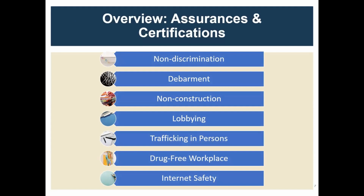These assurances and certifications are primarily for federal regulations with which we all must comply. So you must assure us, as well as the federal funder, IMLS, that you will not discriminate, that you will not do business with any entity that's been debarred from doing business with the federal government or is exempt from doing business with the federal government. And you can find out about debarment through the System for Award Management, which is called SAM.gov. You can go to sam.gov and look up an entity that you want to do business with, and it will tell you if there's been some issues with the feds in the past, in which case you are not allowed to spend any federal funds on them.